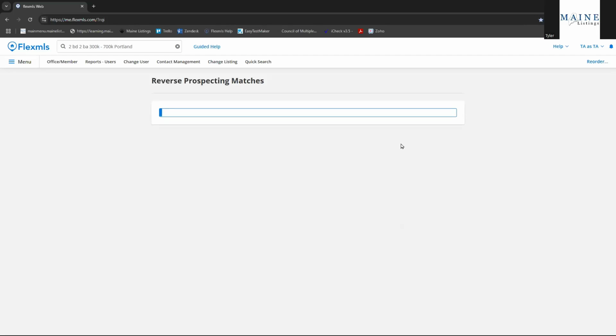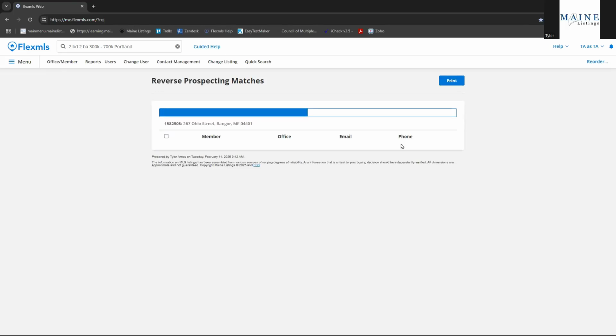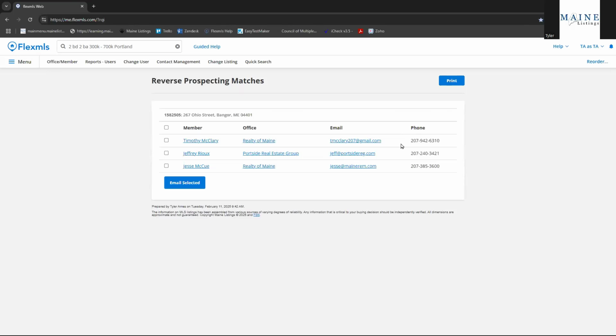And to explain a little more, what reverse prospecting is doing, instead of looking at your contacts and the searches you have set up for a match with a property, reverse prospecting is going to be looking at other agents' contacts and those contacts' search criteria.